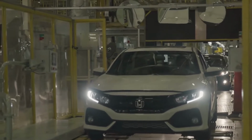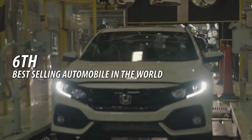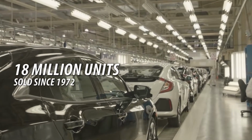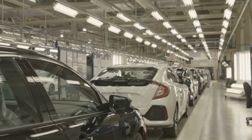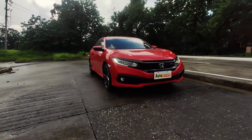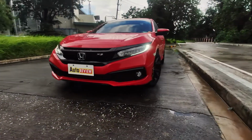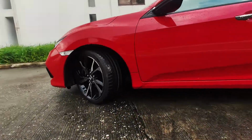And did you know that by 2020, the Civic is the sixth best-selling automobile in the world of all time, with over 18 million units sold since 1972? In 2020, Honda introduced this new color, Ignite Red Metallic, which further enhances the sporty appearance of Honda's C-segment sedan.